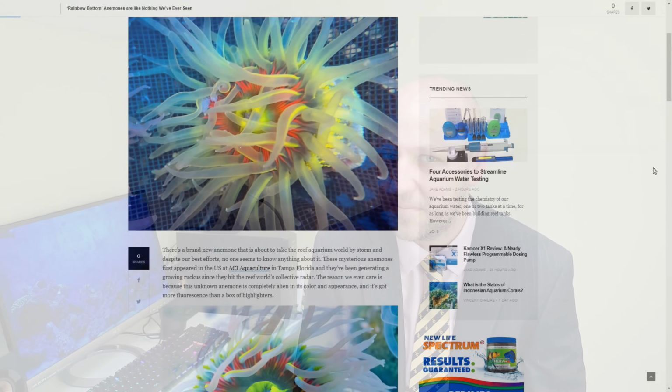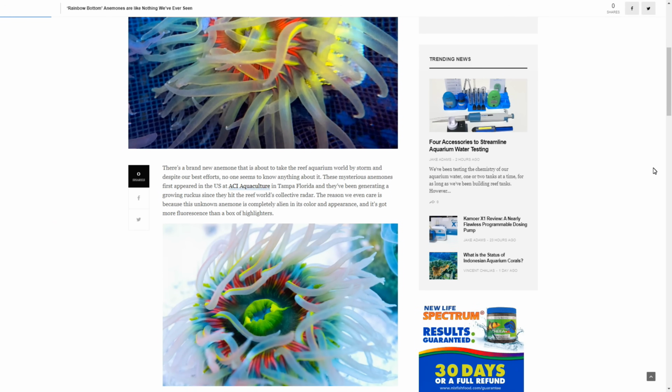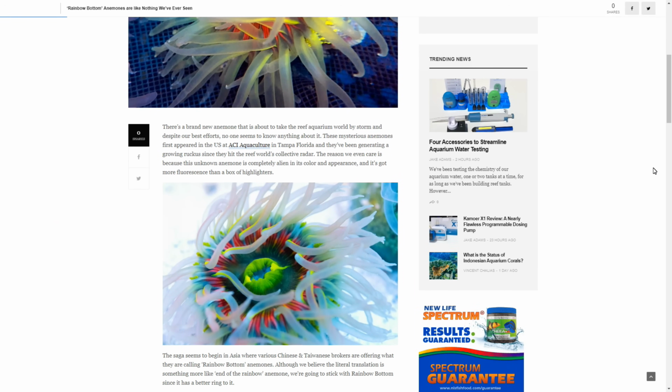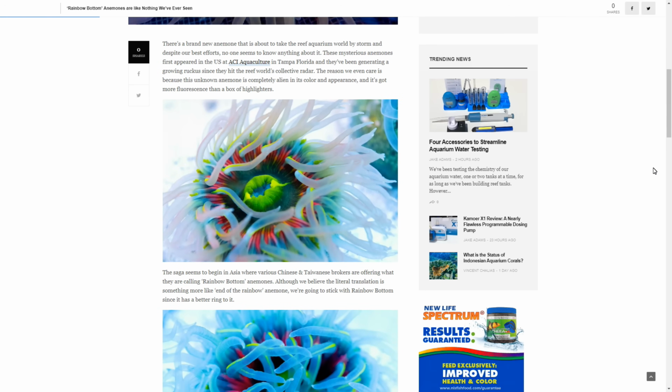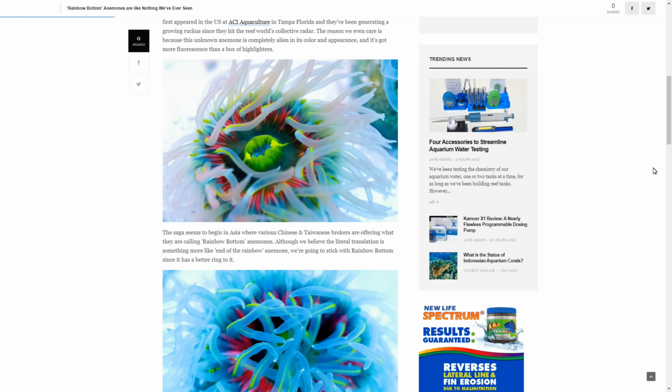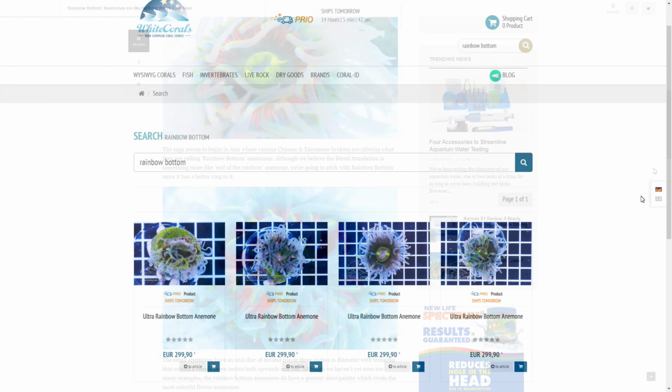Now on to livestock then, and let's take a look at that new anemone. Now, they're called rainbow bottom anemones, but unfortunately as they are new to the hobby, I can't tell you an awful lot about their care requirements. They seem to originate from Japan, and they look ruddy spectacular. They have translucent tentacles with bright stripes, multicoloured oral discs and even fluorescent feet.